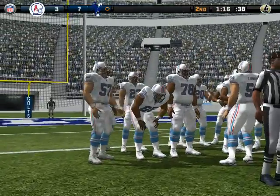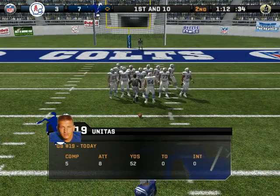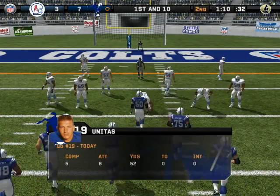Well, they're not doing anything fancy, but good old-fashioned drop back and pass. And it's working. So they have first and 10 here. Ball on the 15-yard line.